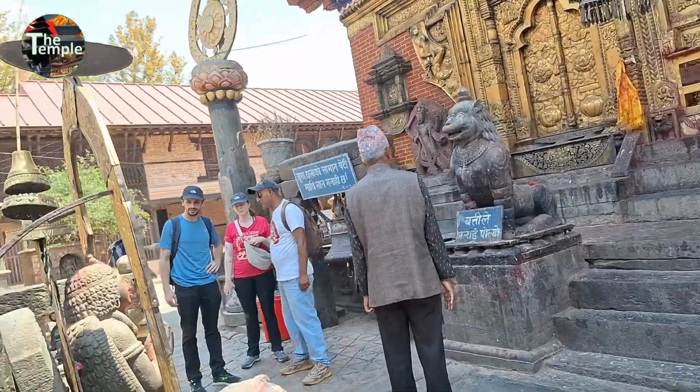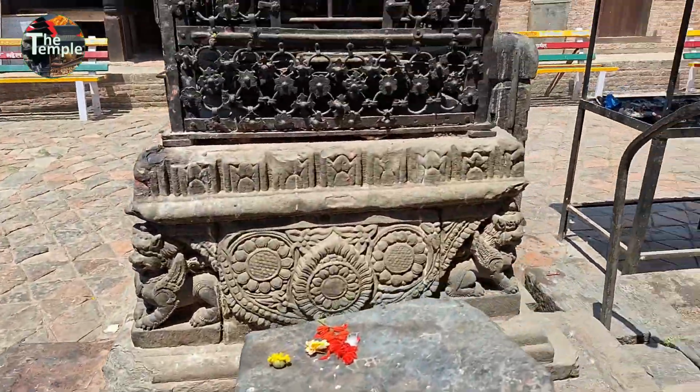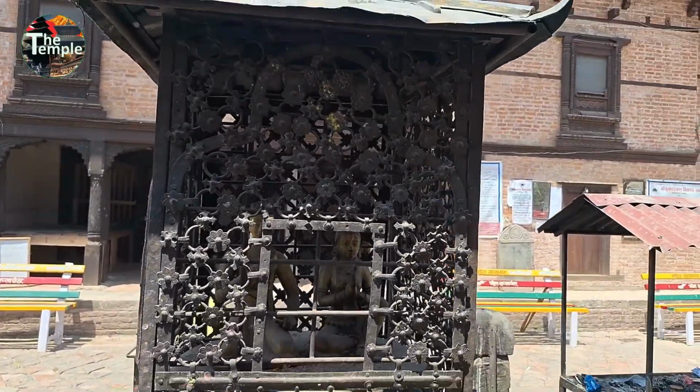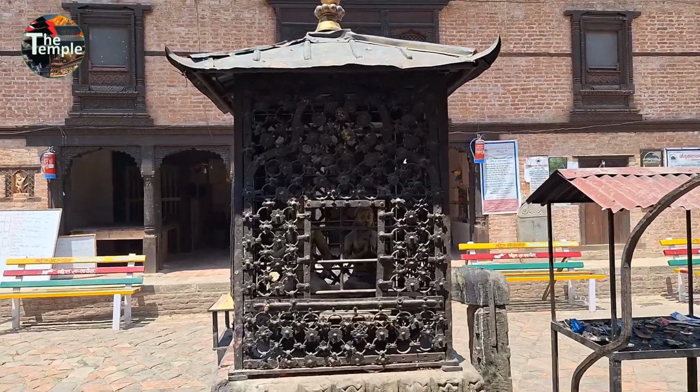Two days a week we can see 10 incarnations by paying some money. We can see 24 incarnations on the struts of Changu Narayan Temple. There are 24 incarnations on the struts.